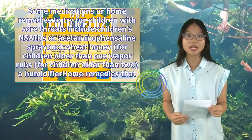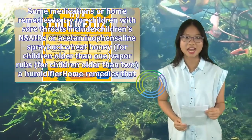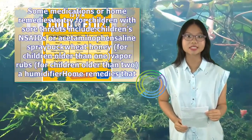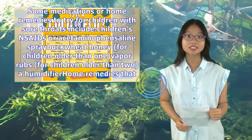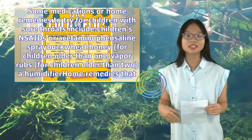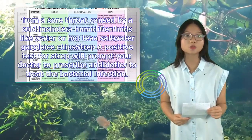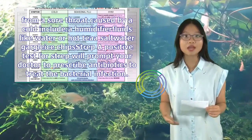Some medications or home remedies to try for children with sore throats include children's NSAIDs or acetaminophen, spray, buckwheat honey for children older than 1, vapor rubs for children older than 2, and a humidifier. Home remedies that may provide adults comfort from a sore throat caused by a cold include a humidifier, fluids like water or hot tea, a salt water gargle, and ice chips.